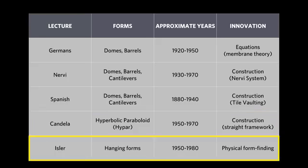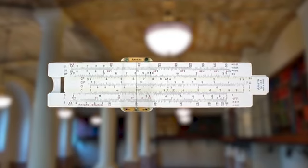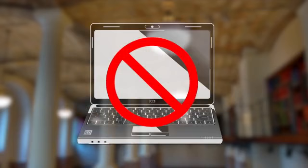And finally, the last lecture we studied was Heinz Isler, and his forms were hanging forms, and his approximate years were 1950 to 1980, and his innovation was a physical form-finding technique. In all cases, the material was reinforced concrete, with a few tile structures from Guastavino and Gaudí. The tool that they used was the slide rule. I don't know if you're all familiar with what a slide rule is, but it was before the calculator. In the 1970s, maybe a calculator was used as a tool. There were no computers used by these innovators, these structural artists that I just spoke of.